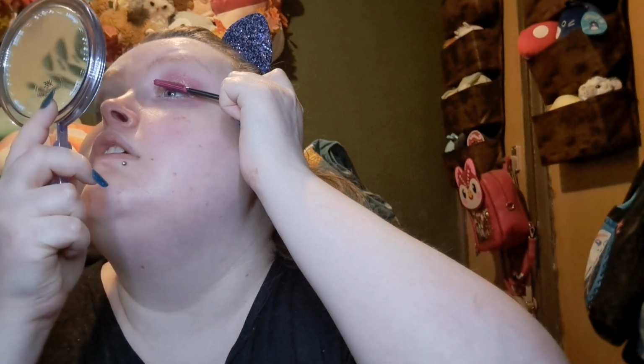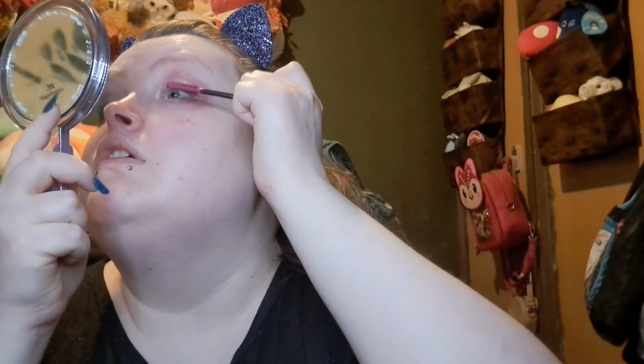I'm going to go in with a second coat of that other mascara. What is this one called? Spark. It's a beautiful color, though, don't get me wrong, but oh, these do not layer well. Nope. These do not layer well. So far, this one, I'll curl my lashes and then see if it works.